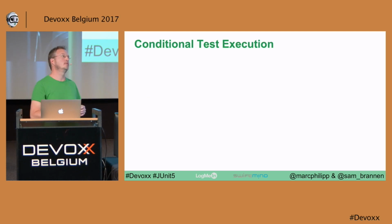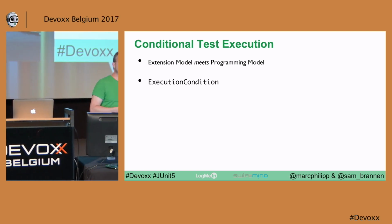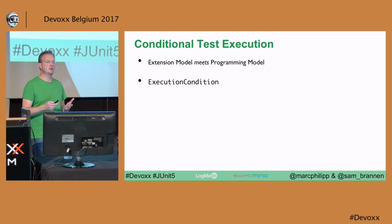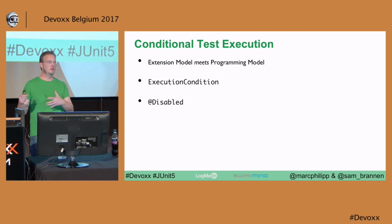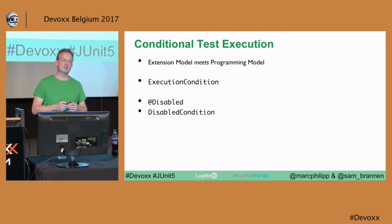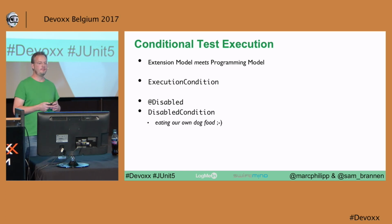That brings us to the topic of what we call conditional test execution, somewhat borrowed from the idea of profiles in Spring, if you're familiar with that. It's another place where the extension model meets the programming model, and there's an extension condition API you can implement, which decides if the test is enabled or disabled, and that's why the annotation is called disabled. It's static as well, but you can write your own. If you want to see how to do that, you can check out the code for disabled condition.